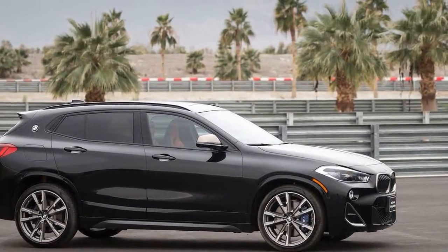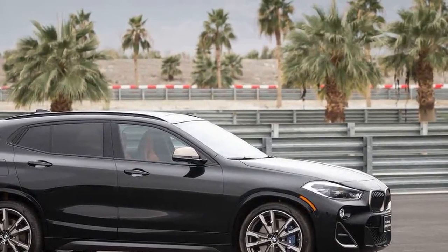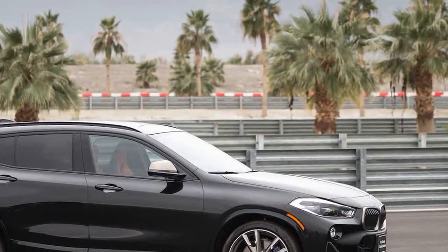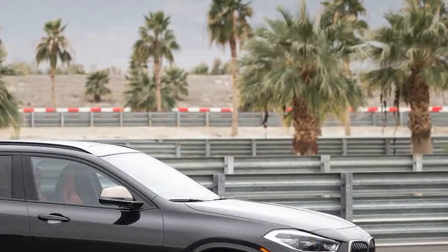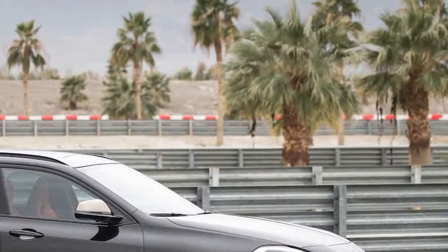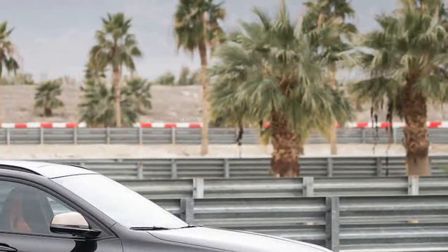Aesthetically, you'll have to get a magnifying glass to see the changes over the regular X2, but the grille surround and mirror caps are grey, the rear has an M spoiler and M Sport exhaust system, and 19-inch wheels come standard. You can get 20-inch wheels for $600.